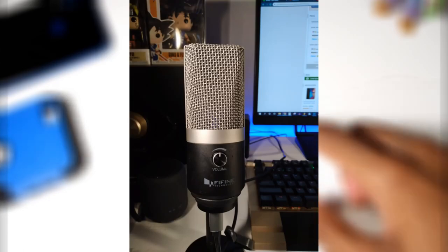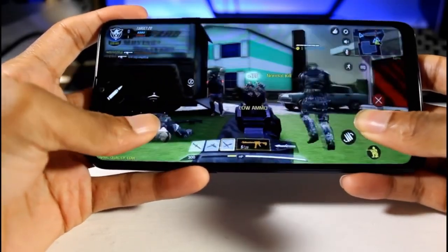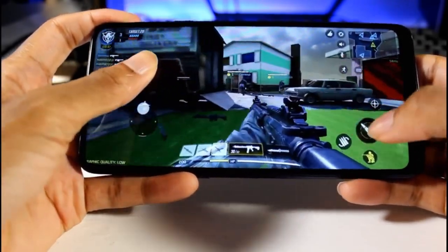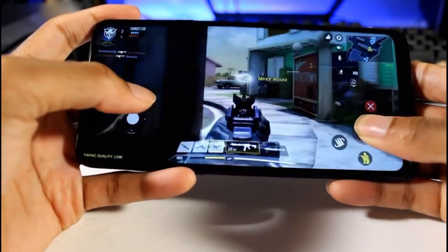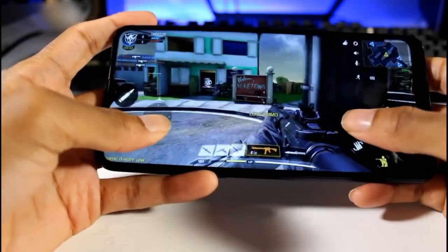You do have the physical fingerprint scanner, which again works very nicely, and you have a 4000 milliamp battery with 15 watt charging. Again, this is a phone that will last you all day, no problem. So I did not have an issue with battery life. So overall, just a really solid option if you want a phone with a pretty big display.